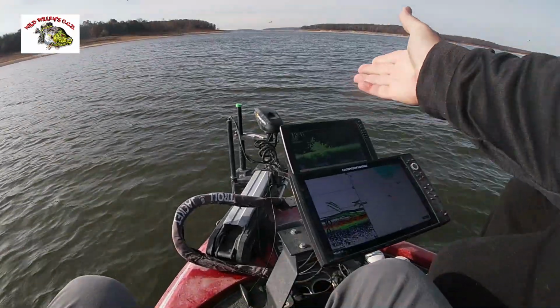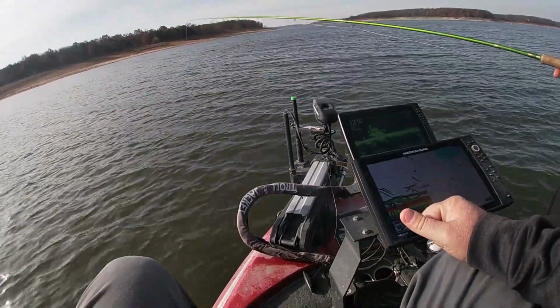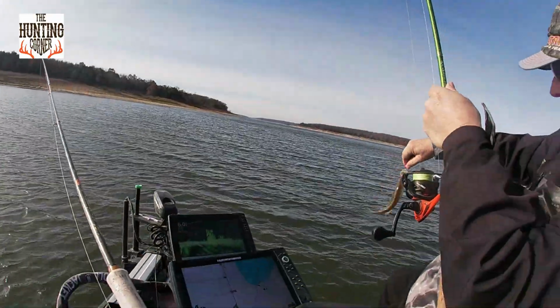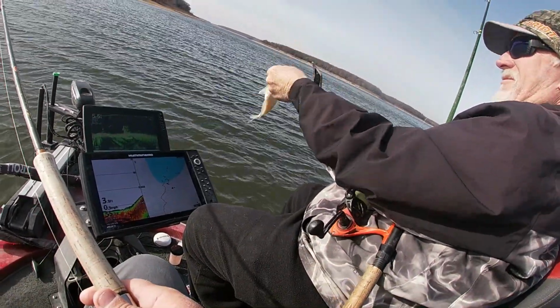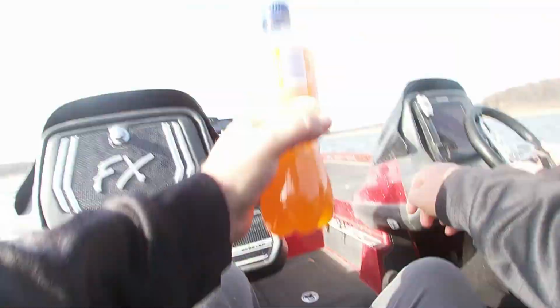Fishing a brush pile, 12 foot of water. The top of it's in about 4 foot, so they're all the way from 4 to 12 foot to the bottom. So, yep, they're here. Bringing you all some November crappie fishing here at Mark Twain Lake. Yeah, probably 9. That's what they looked like the other day. Little fish.